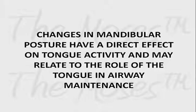Okay, changes in mandibular posture can have a direct effect on tongue activity and may relate to the role of the tongue in airway maintenance. We said low tongue position, mouth breather, smaller airway. Tongue in the roof of the mouth, tongue against the front teeth, larger airway, nose breather.